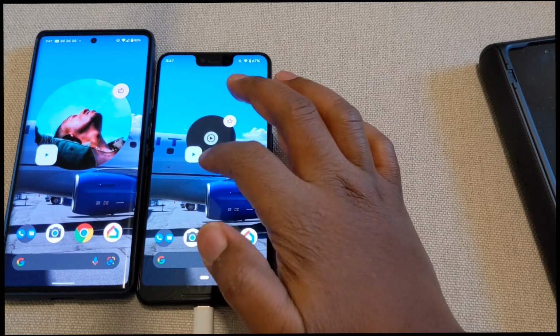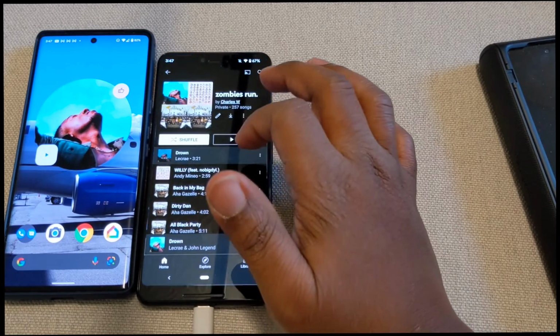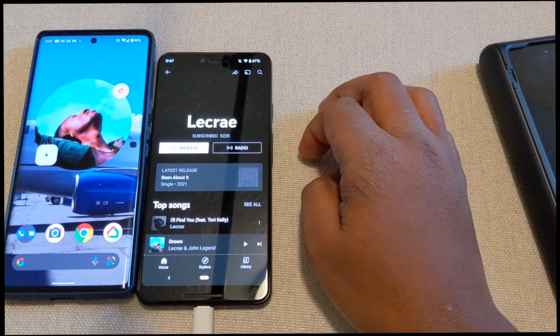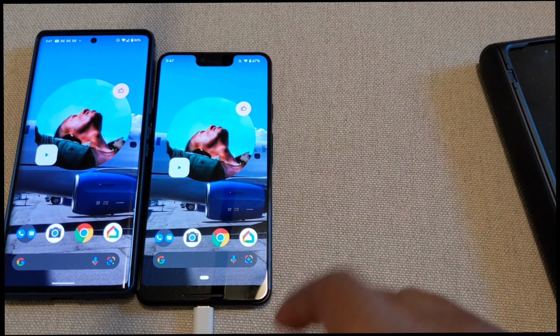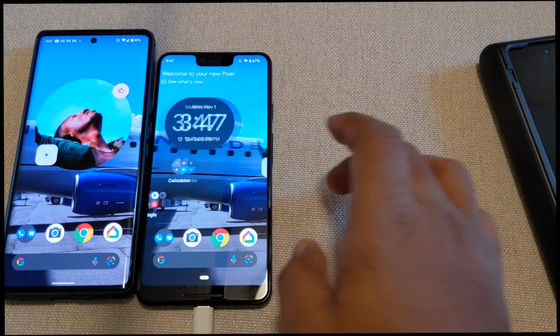Okay. I don't know why it's not allowing this one to have it. Let's try another one. All right. I don't know what it was. It worked that time then. All right, cool. So that would be how you would set that widget up if you wanted.